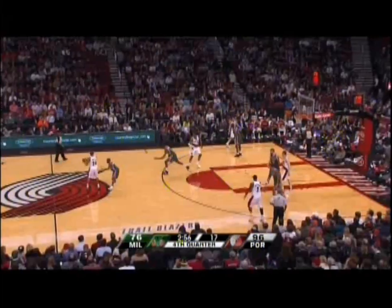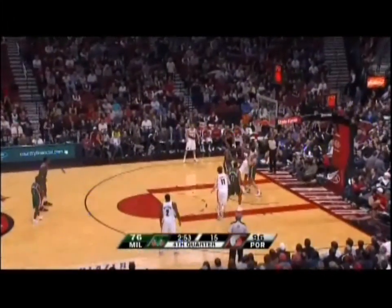Blazers sharing the basketball. Aldridge works to the middle and scores again. How about that passing? Man, that went around the horn. LaMarcus inside, throws it up, scores the bucket, and he's fouled. He comes out of there chuckling. 28 and 19 for Aldridge.